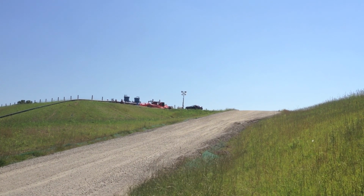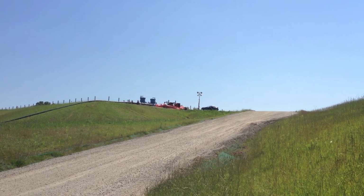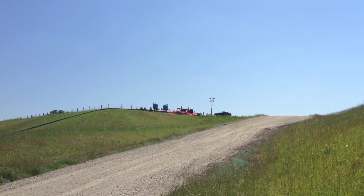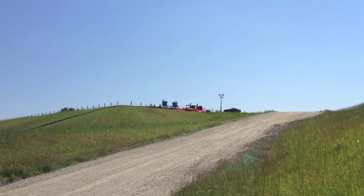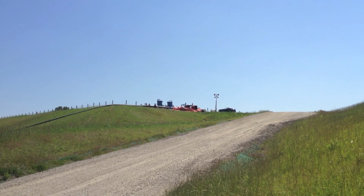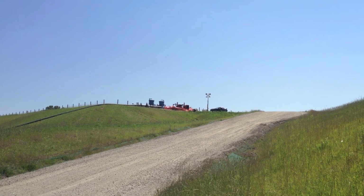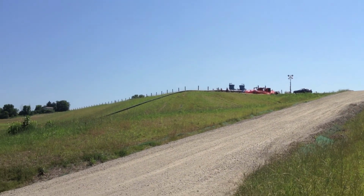And then here we are at the entrance to the water impoundment pit. It's up on top of the hill. The engine's running up there too. Not as loud as over on the well pad. Hear the birds still trying to overcome this though. There's a pipe that runs down.